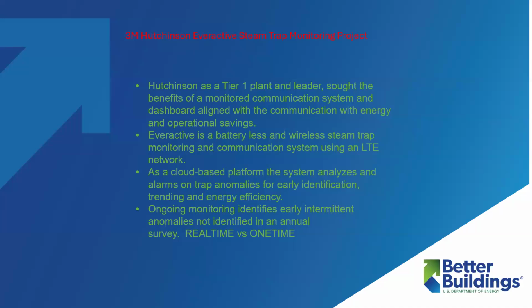So 3M Hutchinson did an EverActive steam trap monitoring project. As Dan May said, Hutchinson is a tier 1 plant and leader, and sought the benefits of a monitoring communication system and dashboard aligned with the communication, energy, and operation savings. EverActive is a batteryless and wireless steam trap monitoring and communication system using the LTE network. It's a cloud-based platform. The system analyzes our alarm traps, anomalies, early identification, trending, and energy efficiency. Ongoing monitoring identifies early anomalies not identified otherwise.